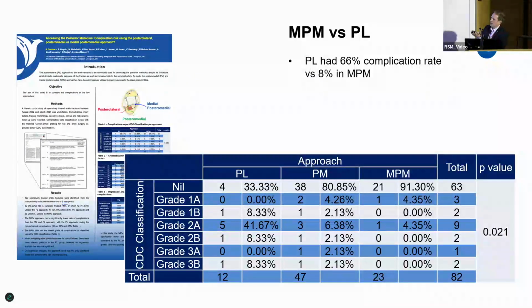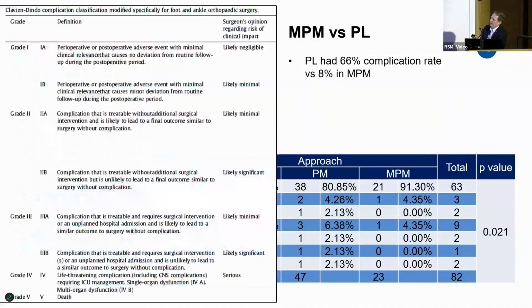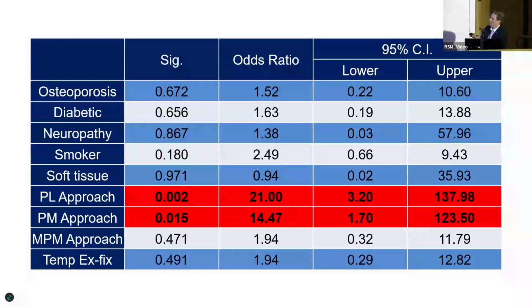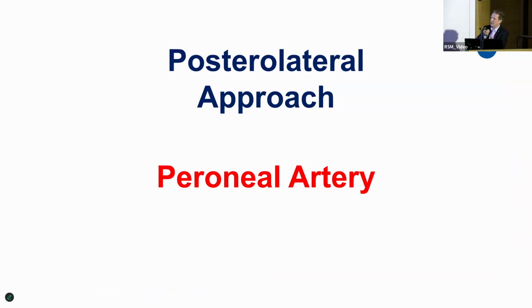So we presented this in Belfast two weeks ago, where we looked at this classification called the Clavien-Dindo complication. And you can see up to 3, these are all the ones that you essentially come back to clinic for a bit of an oozy wound, so it's not infection, but the wounds haven't healed very well, or it takes a little bit longer. So a 1A, for example, is one more clinic appointment, down to a 3, where you actually take them back to surgery. And if you look at those, your MPM has an 8% complication rate compared to the 66% complication rate of your posterolateral. If you do a regression on it, the main reason for these complications is your approach. Nothing else really mattered. And the last thing I said I'd come to is the peroneal artery.